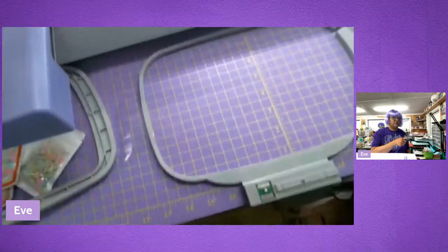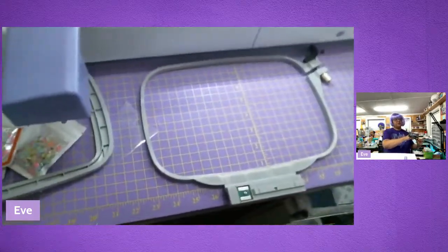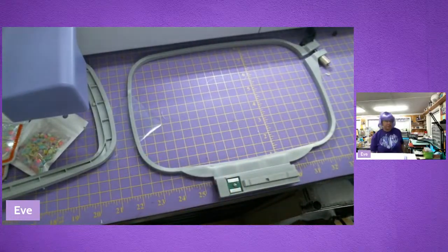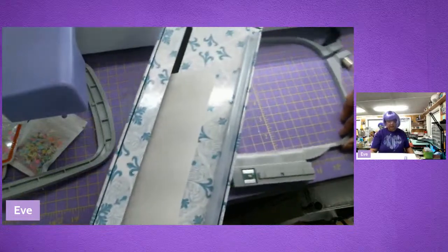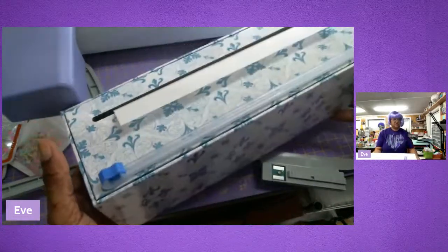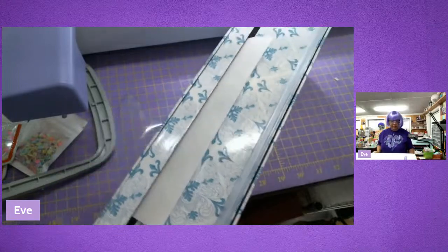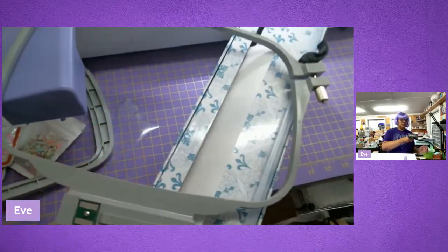Let me tilt this down a little bit so that you can see hooping. All right, so I know you mentioned you had the magnetic hoop, and the magnetic hoops are great. I definitely don't want to take that away from the hoops. But this is a cutaway stabilizer that I'm using. And so I'm going to take my hoop. Let's see.